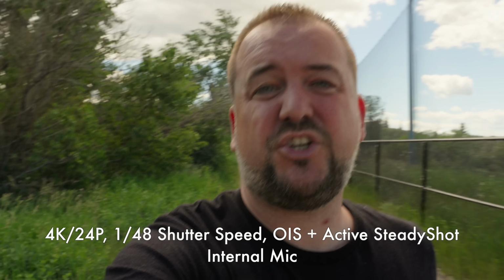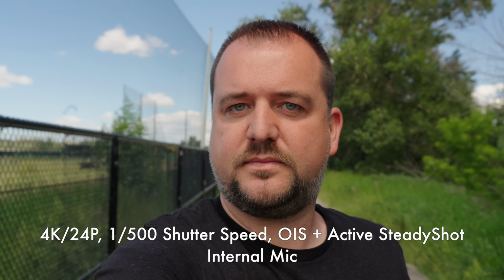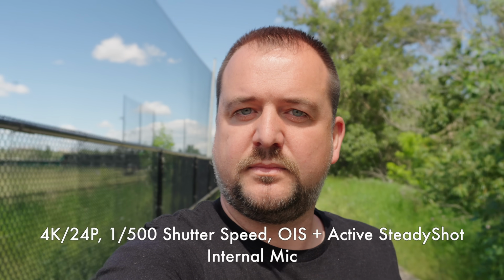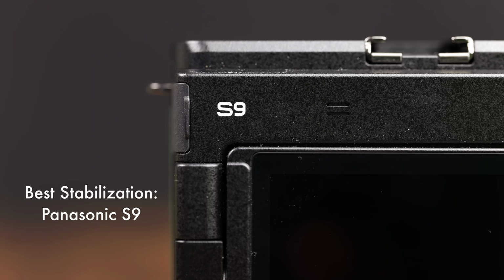It looks terrible. You can certainly crank up your shutter speed or use faster frame rates if you want to mitigate that effect, but that is definitely going to change the look of your footage. So basically, the Sony always looks a little unnatural if you're moving the camera, and for that reason, Panasonic is the clear winner for stabilization.